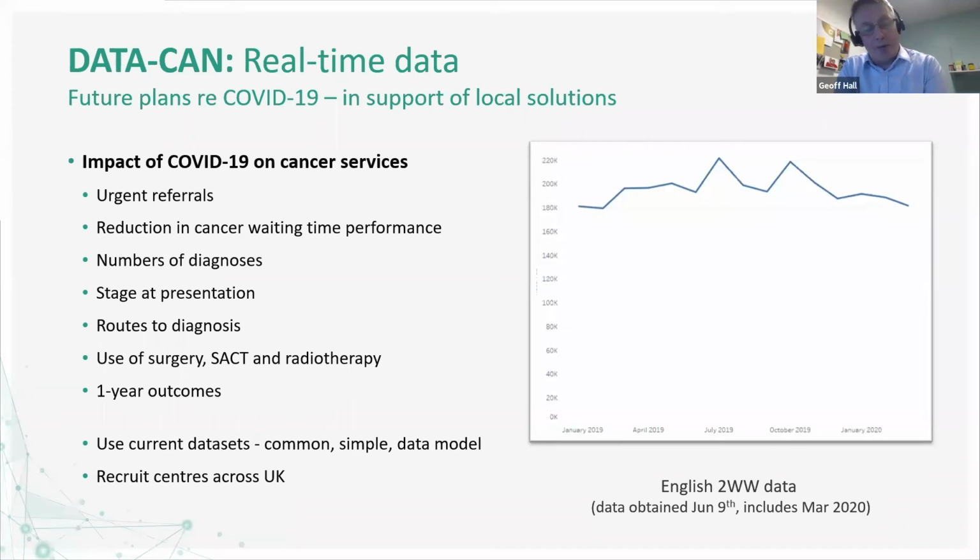At the moment, we're beginning to see the first signs of a reduction in the numbers of cancer diagnoses. Of course, the nature of the disease is those cases will eventually present, but they'll present at a more advanced stage, and they'll present as an emergency presentation, which we know is associated with a worse outcome. We're expecting to see some differences in the use of surgery, chemotherapy, and radiotherapy. And unfortunately, as we track this over time, we will begin to see the negative impact on 1 year, 2 year, and 5 year outcomes that our patients achieve.